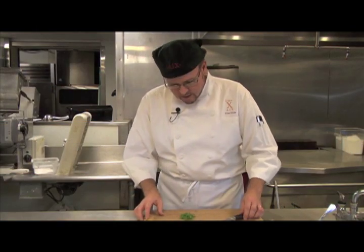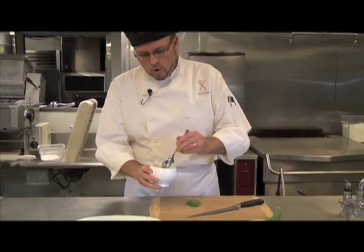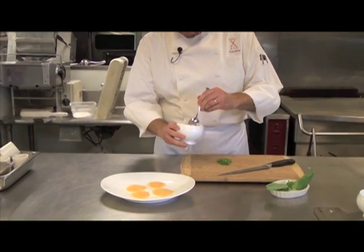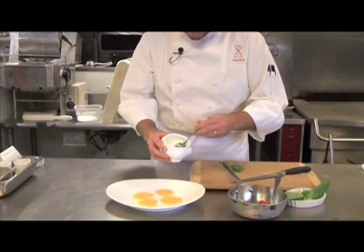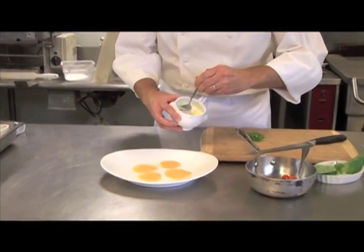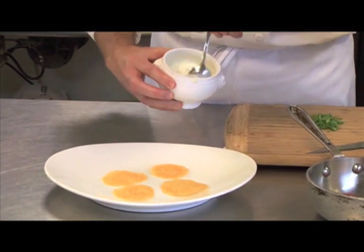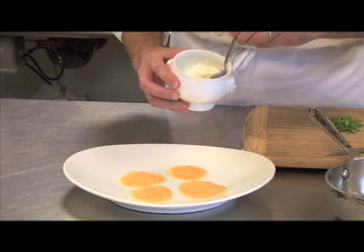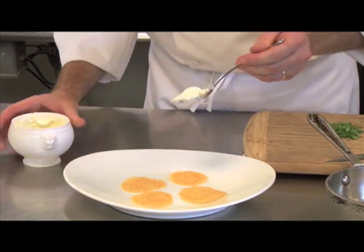So we have a little sliced basil. And we'll take our goat cheese and we're going to just warm this slightly so that it becomes a little bit creamy. So this is our goat cheese. We just warmed it for about 10 seconds in the microwave. You can see with the fresh goat cheese how it will smooth out. The key is that you don't apply too much heat too fast because the texture will change. It'll get a little bit gritty. This way it stays nice and smooth.